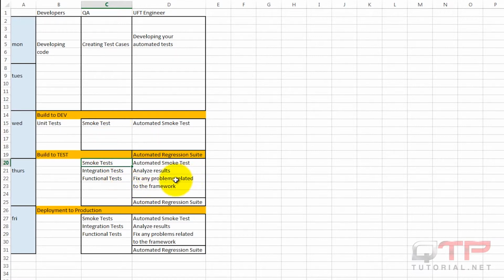And my regression suites, I run them at night. Why do I run them at night? Let's say this is like 11 p.m. I run them at night because, first of all, if you have a deep regression suite, it may take many hours to run through it. So you don't want to be at work and waiting for your regression suite to finish.